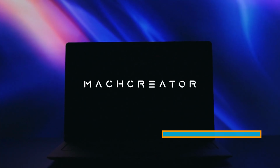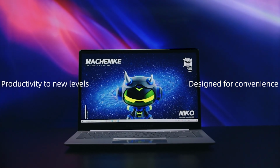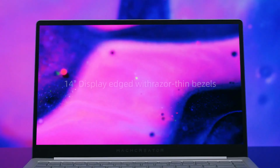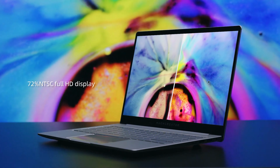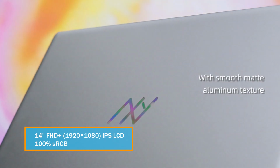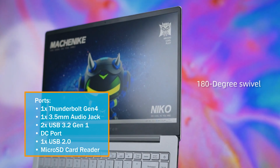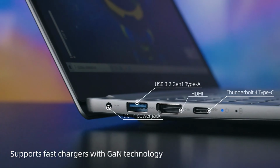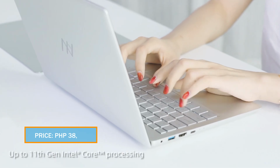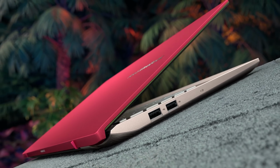And last but not least, the Mac Creator 14 from Mechanic. Yeah, the brand may seem unfamiliar, but they offer some pretty great specs with this machine. Under the hood, it has an Intel Core i5, a whopping 16GB of RAM, paired with 512GB of storage, and a 63 watt-hour battery. It boasts a 14-inch display and weighs about 1.4 kilograms. Ports galore in this one, because it has all you need from Thunderbolt 4 to a micro SD card reader. It even has a fingerprint reader on it. The Mac Creator 14 is currently available for 38,799 pesos.